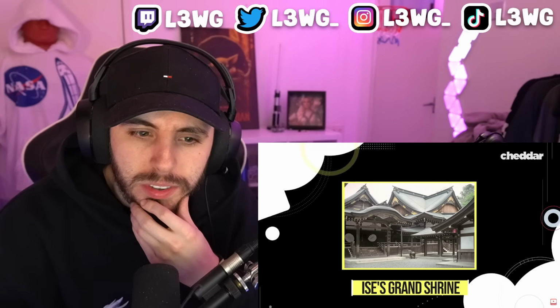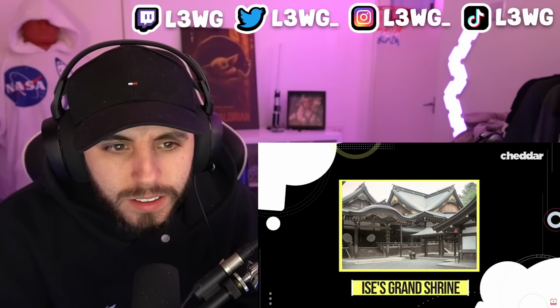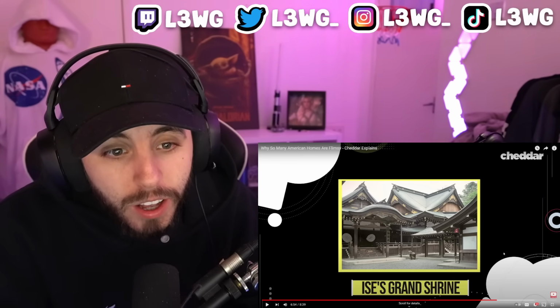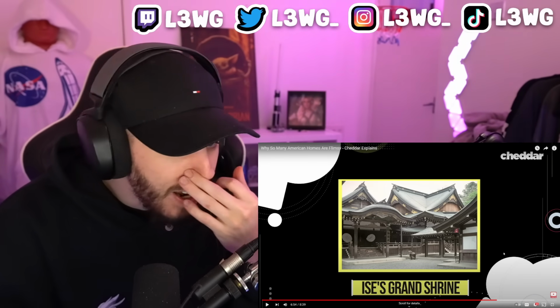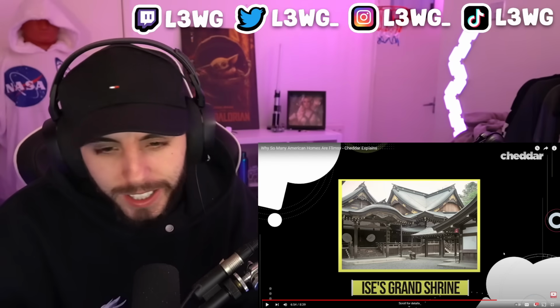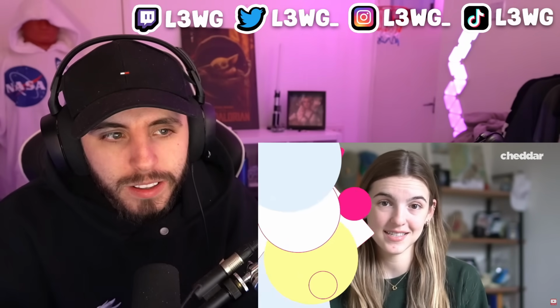Take a look at Ise's Grand Shinto Shrine, beautiful, a huge religious site that is rebuilt from scratch every 20 years. What? This is rebuilt every 20 years? I'd actually like to go to Japan and check it out. Unfortunately, it's very expensive when you apply that same principle to houses.